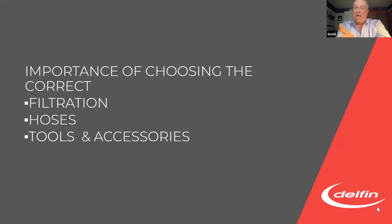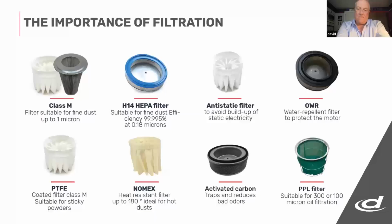And then, as I was saying, what's the next step? All the accessories and tools that are necessary. The next step is the filters, using anti-static filters, using a Nomex that's not going to allow a charge to build up. It's a Nomex filter made for heat resistance, so we're keeping it under 400 degrees.